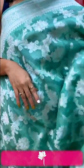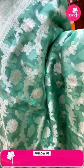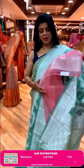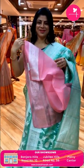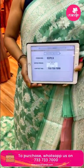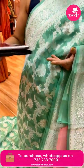Sea green. Kora sari. Complete florals and vines. Koncham big size lo. Floral and leaf vines. Border, floral vines and cross-cuddy border. Pallu, floral brocade pallu. Blouse is contrast, pink color, baby pink with border. Too pretty. Pricing and details. 12,000, CI711 is the code.